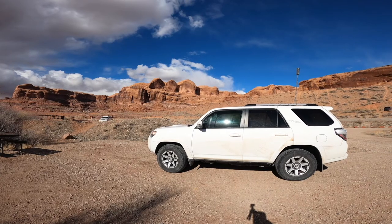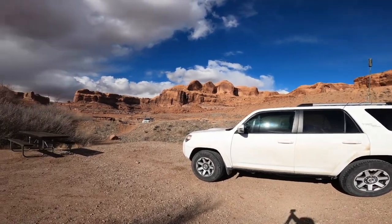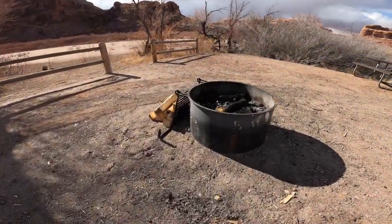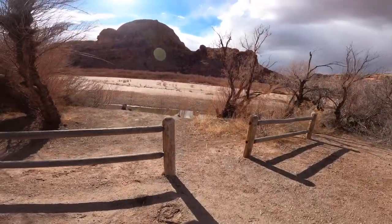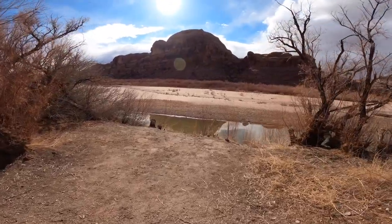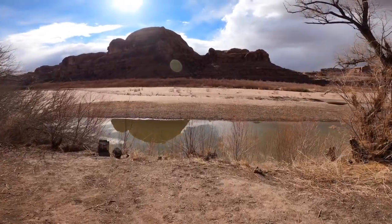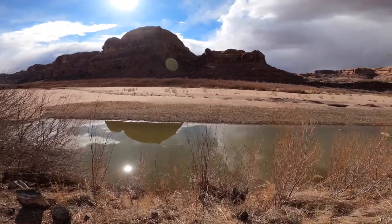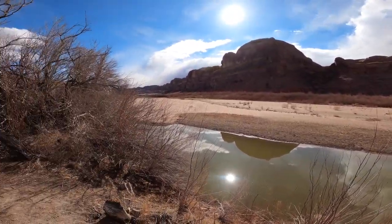I think this might be my campsite tonight, down Potash Road, right by the Colorado River. Someone left some firewood, thank you. Not a lot of Colorado River right there, but I think this is a bar in the middle of the river, and there's more of it on the other side, looks like.